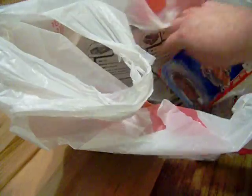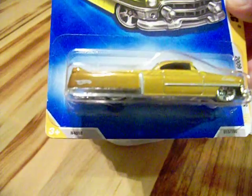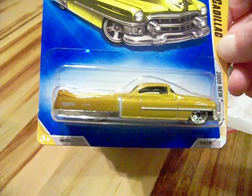So on my way home from work tonight, it's a Friday night, I decided to stop at Kmart. They didn't really have anything much, but they had some of the new stuff and some of the old stuff. So I picked up this 2009 Custom 53 Cadillac in gold.